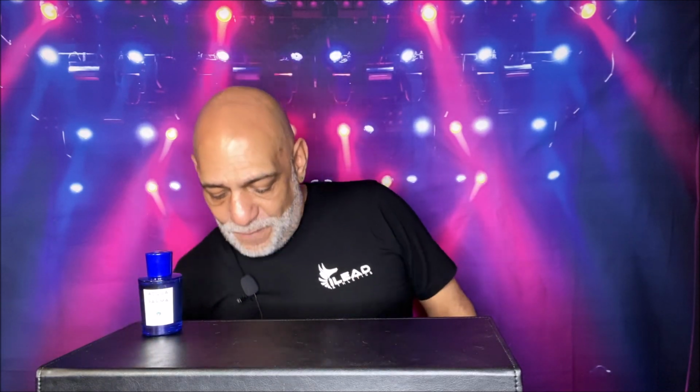From Aqua di Palma, from the Blue Mediterraneo collection, this is Ginepro di Sardegna. It's a fragrance that I haven't worn in a while. It got forgotten about in the back of the collection, but it's a great fragrance nonetheless. It's fresh, it's a cologne type like they always do with most Aqua di Palma fragrances, but this has a little kick to it, a little spice, a little pepperiness. Well done fragrance that's very enjoyable and will work well in the spring and summer.